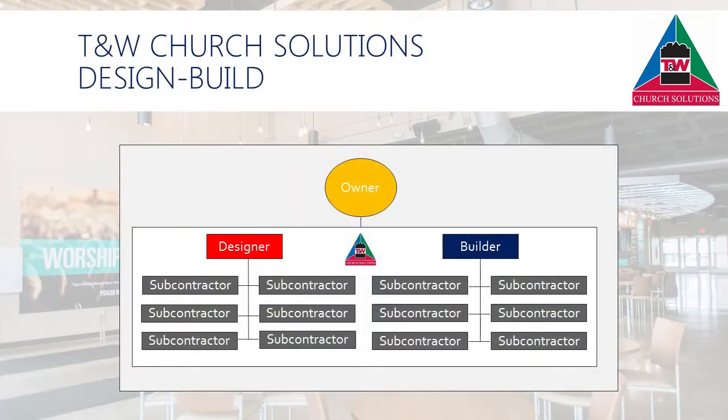T&W Church Solutions' approach became a hybridization of the previous three delivery systems, keeping the pros of each system and eliminating a great number of the cons. The key differences lie in complete transparency of costs, a completely open communication system between owner and various professionals, and complete protection from risk through team ownership of the design and build solution.